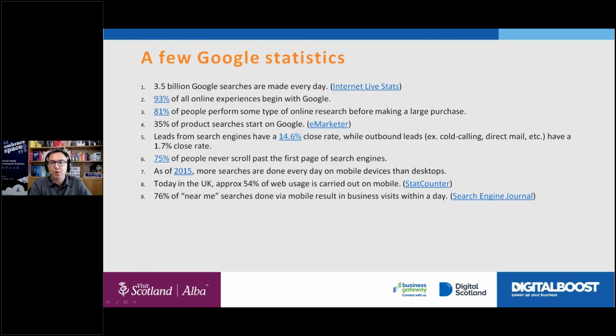Okay, if you did need a few more Google statistics, just very quickly, and again, I'm not going to read out all nine of these bullet points. You can do that yourself. We've got lots more that I want to get on with, get to the good stuff. 3.5 billion Google searches made every day. 93% of all online experiences begin with Google. 81% of people perform some sort of Google search before making a large purchase.